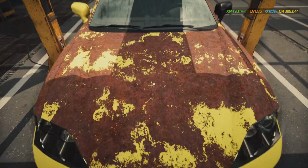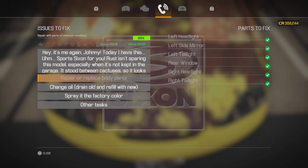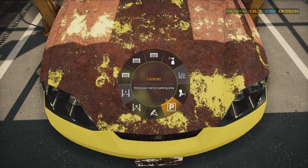More power. Alright. Got the repair and replace body panels taken care of. Now he wants us to spray the factory color. Let's run that over to the paint shop right now. Get that knocked out of the park.